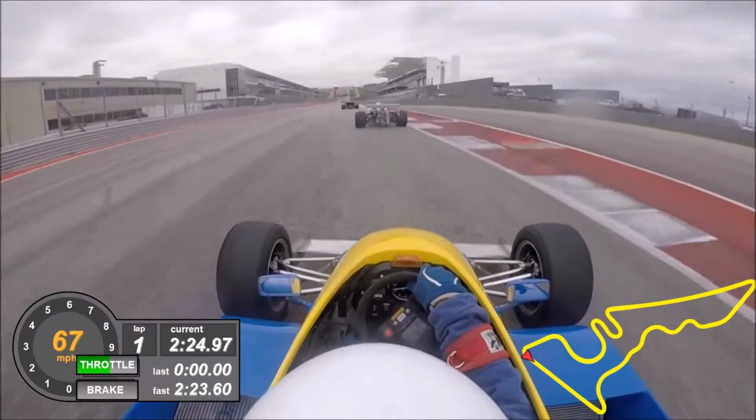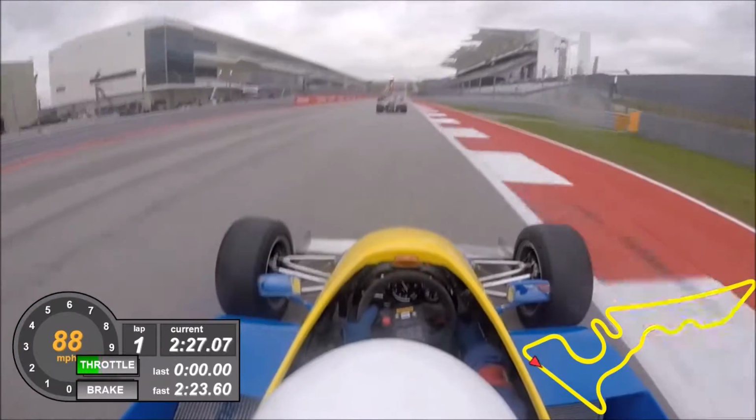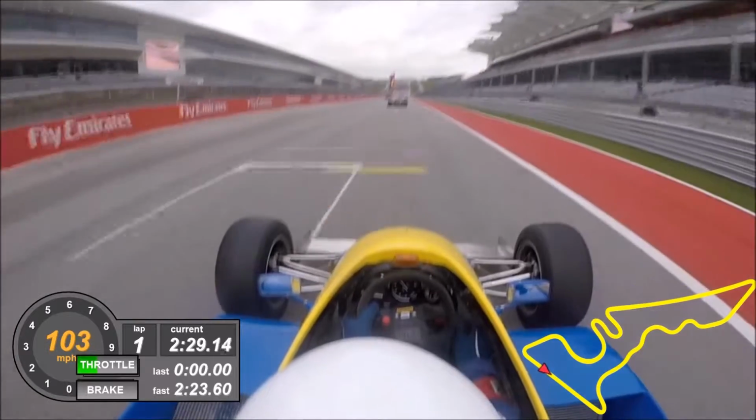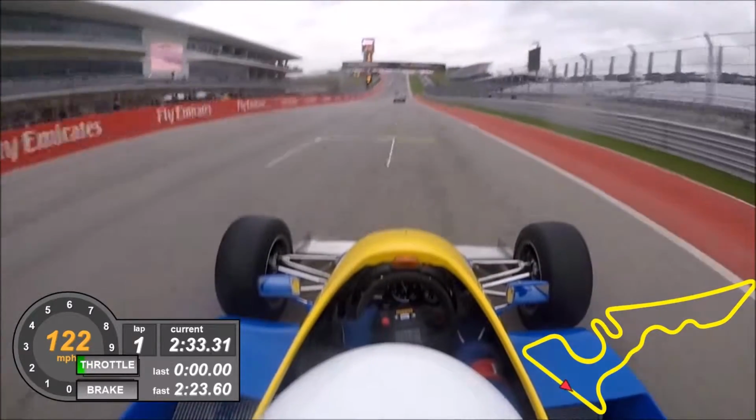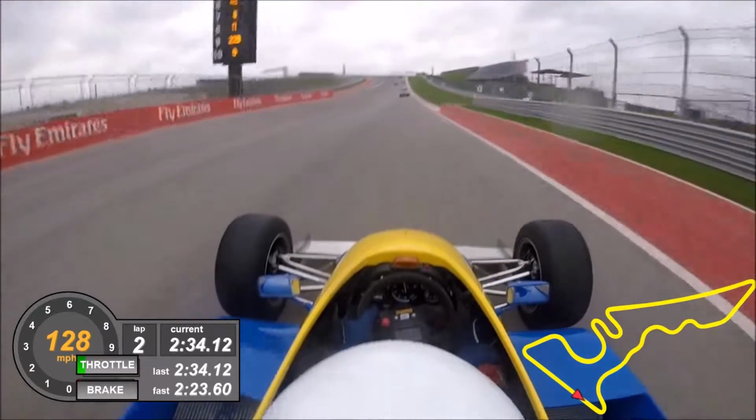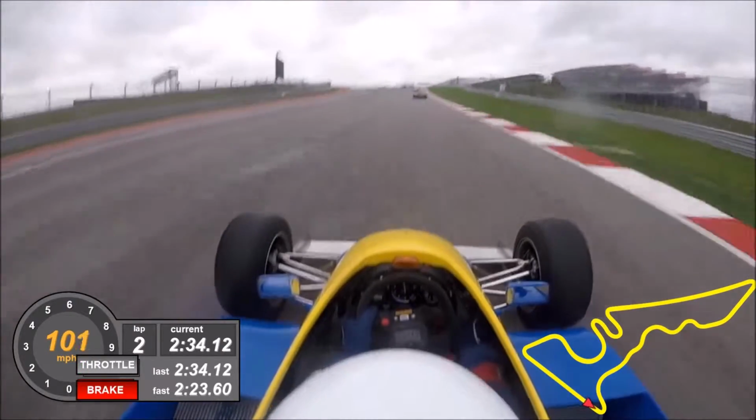So this is the end of the first lap. I'm going to stop the narration for a while, and we'll just run the second lap. During the second lap, you'll see at least 5, maybe 6 different passes.